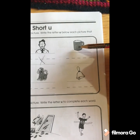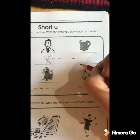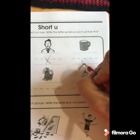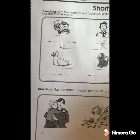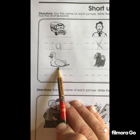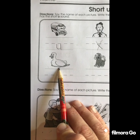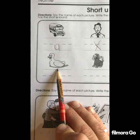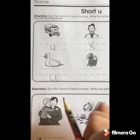Mug. Do you hear the U sound in mug? I do, so that means we're going to write the letter U on the line, okay? So now we have, this is a duck, duck. Do you hear the U sound in duck? D-U-C-K. Yes, so write the letter U on the lines.